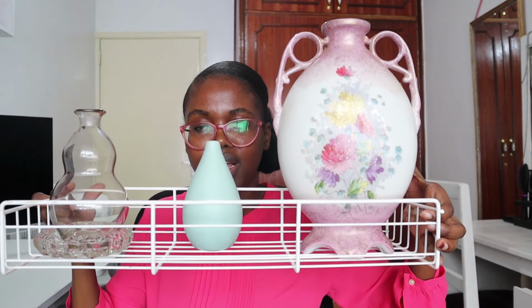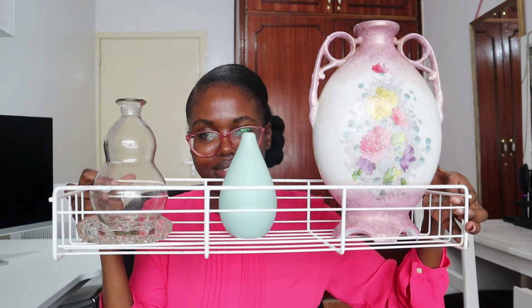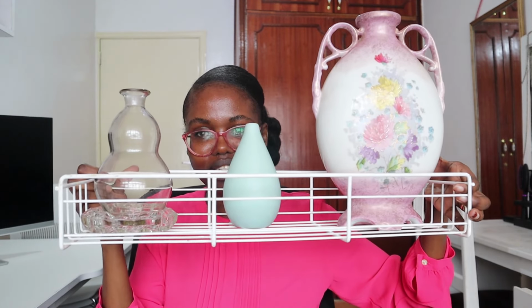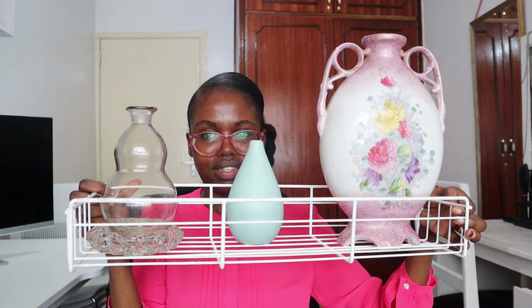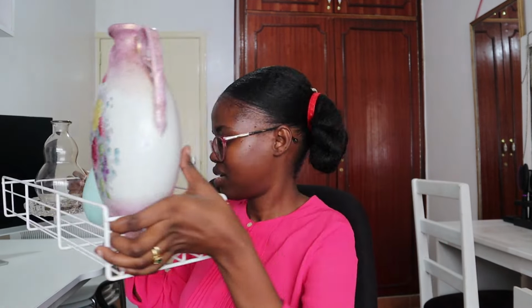How cute. How cute are these thrifted items? So those are the thrifted items.